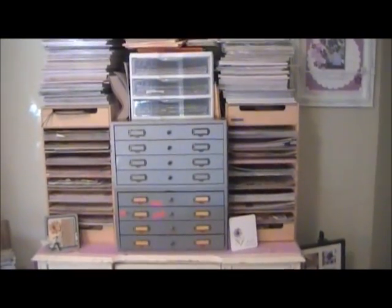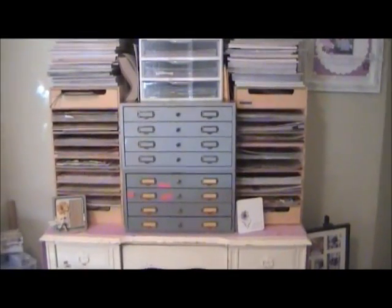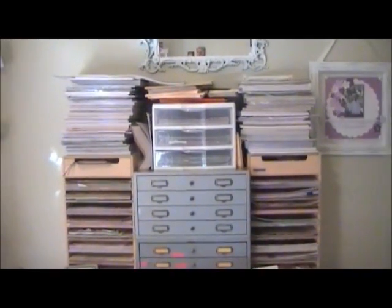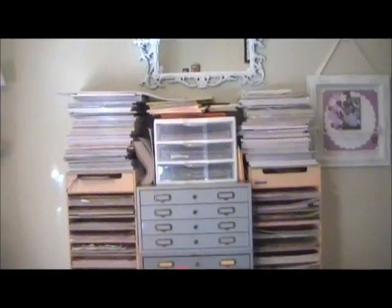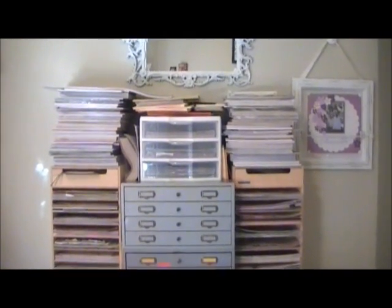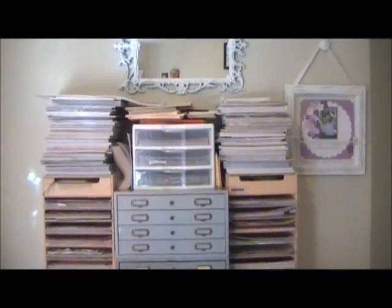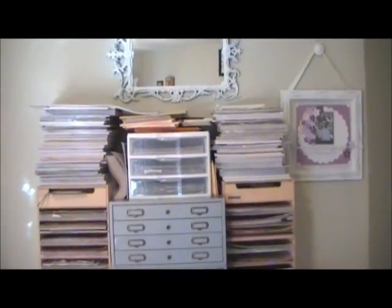So this first section I wanted to show you is basically where I would say probably 90% of my paper is stored. As you can tell from the stacks on top of the wood and caps, I'm a huge DCWV paper stack collector. As Erin from DCWV says, she calls all of us stackaholics, and I am truly a stackaholic, and I'm proud of it.